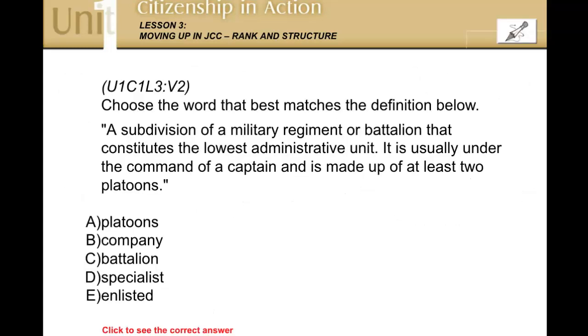So let's think about that. Choose the word that best matches the definition below. A subdivision of a military regiment or battalion that constitutes the lowest administrative unit. It is usually under the command of a captain and is made up of at least 2 platoons. If you selected B, company, you're correct.